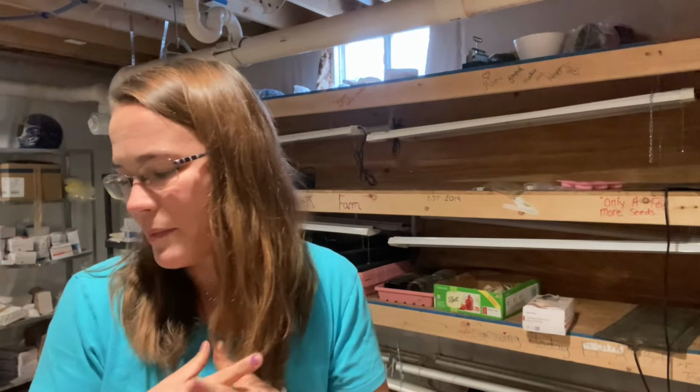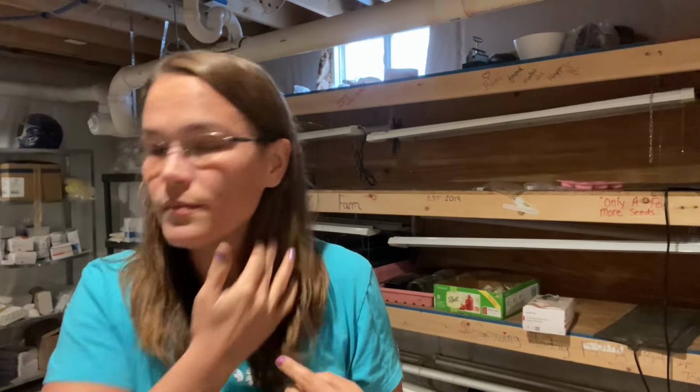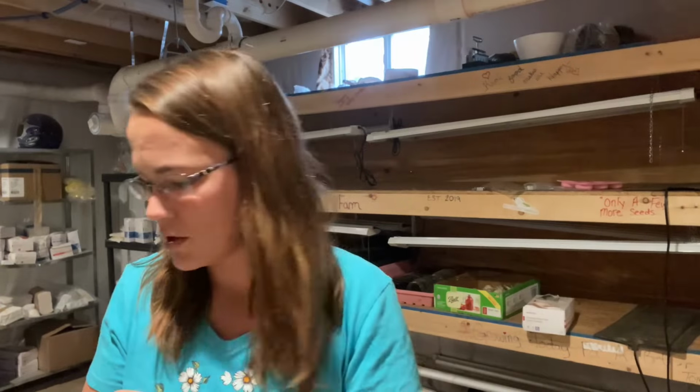I'm going to start 10 banana peppers. Now, 2 of those will be for my mom. They're sweet bananas. They're not a hot banana, but I like pickling them. And I throw in some jalapenos into the pickling. And then it kind of adds a little bit of heat, but it's really good flavors too.